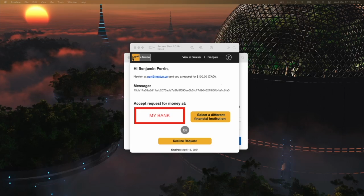Now, I just really quickly wanted to show you what those emails looked like and how that worked within getting that email from Newton in order to fund my account. So this is a screenshot of the email that I got from them, although I blocked out the name of my financial institution here. But nonetheless, it says, hey, Newton has sent you a fund request for $100. There's a message ID, and then you can select a different bank, or by default, if you've connected a bank account, it will show what bank you're dealing with there, and you can just click on it, or you can decline the request.